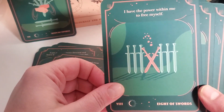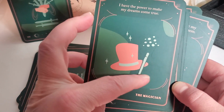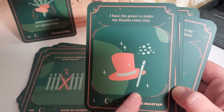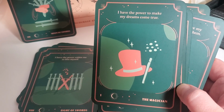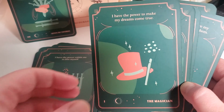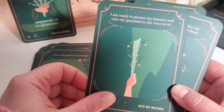Queen of Cups, 8 of Swords, the Magician. I have the power to make my dreams come true, and we have a magician. So that's so funny. So I guess here they kind of chose not to go with tradition. I feel like that's kind of missing some, I don't know. I don't want to be criticizing or anything. It would be nice if we had the 4 suits at least to represent magician, but it's okay. King of Wands. I lead with passion and courage.